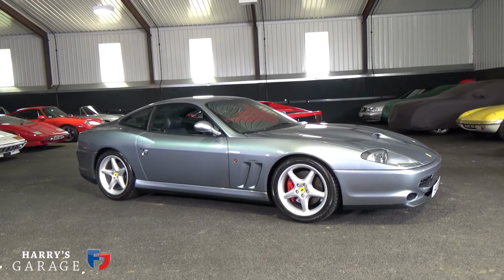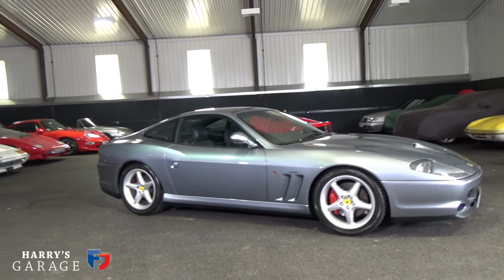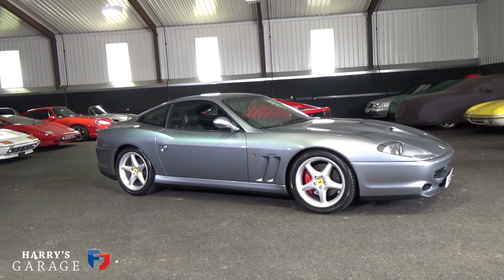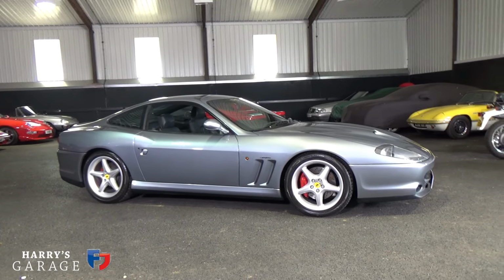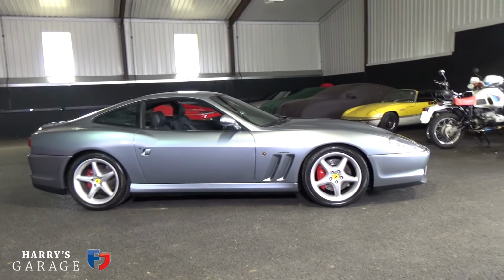We'd seen it initially in the 456, although that has a slightly different top end. The actual valve arrangement, there's more maintenance needed on those. The 550 introduced hydraulic tappets, no adjustment needed, unlike the 456. So there's less maintenance required in this car. Montezemolo wanted this as a usable Ferrari with long service intervals.